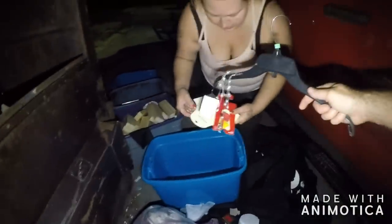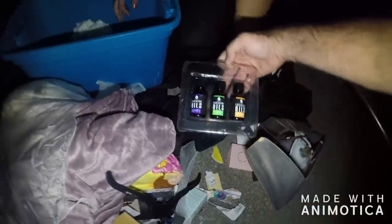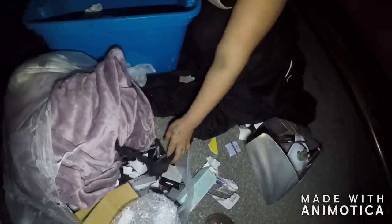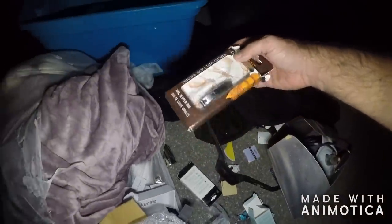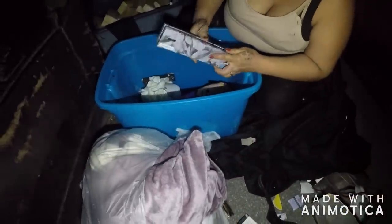Well, you got some jewelry pieces. Empty box. That's pretty. It's just in the pot. Oh, nice. Some essential oils. Oh, that's a nice baby. I think there's a towel. What is that? Oh, nice. Some nail clippers. That's broken. What is that? Nice little box. Steel tone box. Alright, what is this?